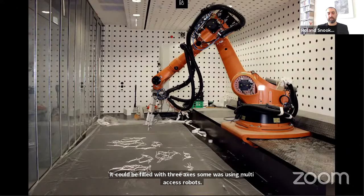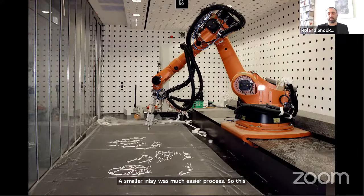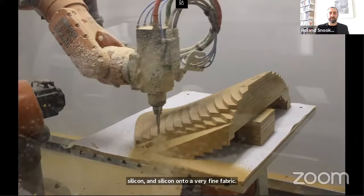The smaller inlay was a much easier process. So this is something where we built a custom extruder to extrude silicon, and we're extruding silicon onto a very fine fabric. And then that silicon and foam is then inlaid into a mold or applied to a mold. The mold for the project is a reusable mold.